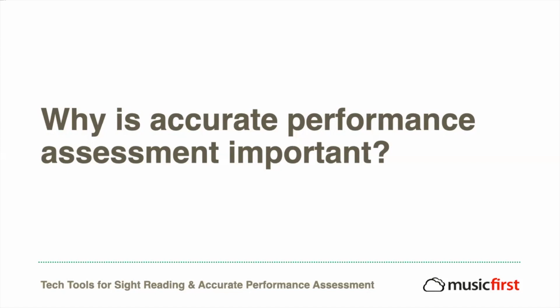So at Music First, we partnered with an amazing company from Estonia called Match My Sound. Now they're US-based. And they had, in my opinion, when I saw it, the most accurate assessment algorithm I had ever seen. And the rationale for that is that their assessment algorithm is actually based on audio rather than MIDI. Now, I know I'm getting nerdy really, really fast, but go with me on this.